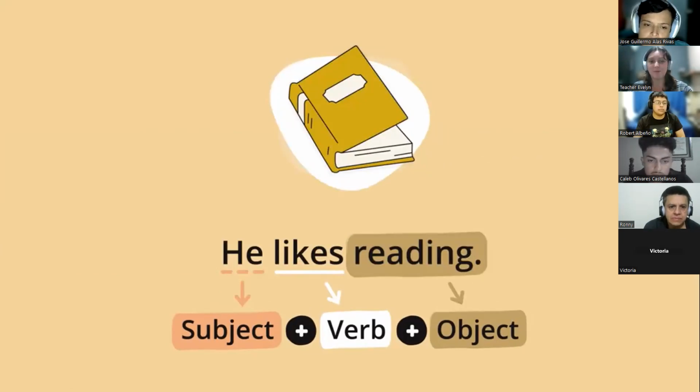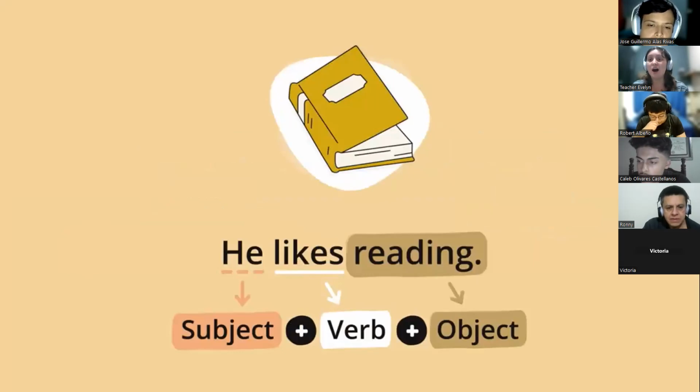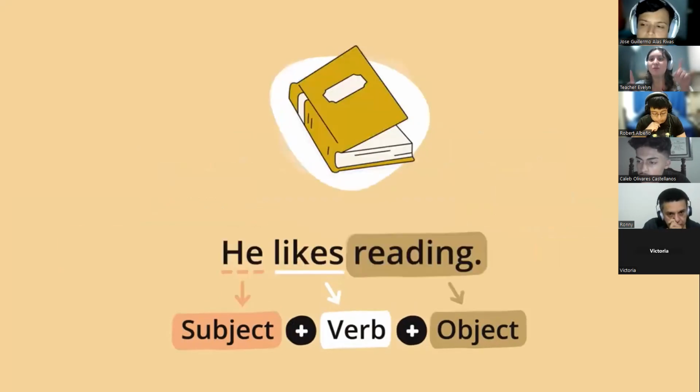Perfect. Now we have another example. Ronnie, can you help me read the example, please? She likes reading. Yes, she likes reading. In this case, we have an object, right? Which is the object in this sentence, Ronnie? Reading, right? And reading, is it a gerund or an infinitive? Gerunds are verb plus ing. Infinitives are the word to plus verb. So reading is a gerund or an infinitive? It's a gerund. Perfect. And you see, it is acting as an object, right? In the previous example it is a subject. In this other example it is an object, right? So we have the two options, as a subject and as an object.